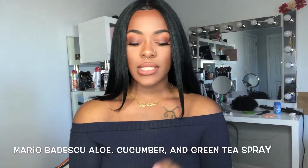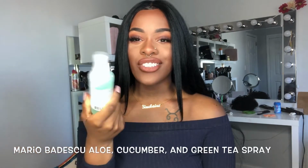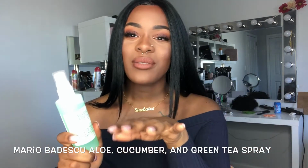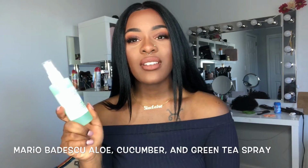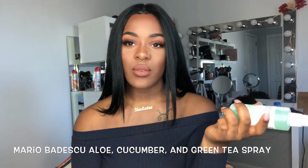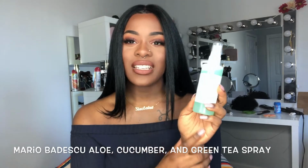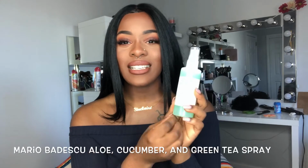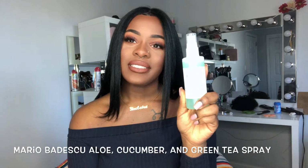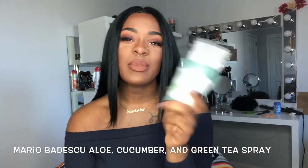My next product is also a skincare product, and this is the Mario Badescu aloe, cucumber, and green tea facial spray. I used to be ride or die for the rose water one, but then I saw this online on Amazon in a little pair with the rose water one, so I got them both. And I haven't even touched the rose water one, because I like the scent so much more, and it does the same thing that rose water does for me, but I like this scent 10 times more. So I'm probably never gonna buy the rose water one again and just start using this one all the time, because I just love the way cucumber smells. But yeah, this is my favorite thing to spray on my face. Like, I just be spraying this for no reason.